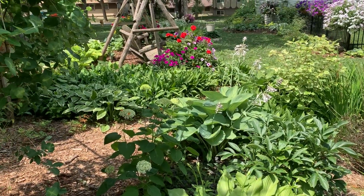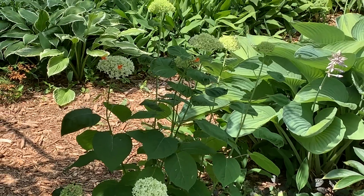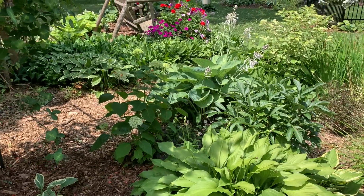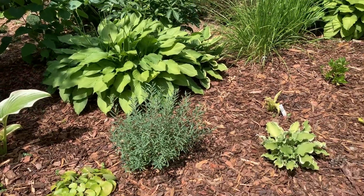So it's really difficult to see. This is Annabelle hydrangea. Has not flopped yet. It's doing good. We haven't had much rain. I would say in May and June, maybe 2 inches. And that might be pushing it.